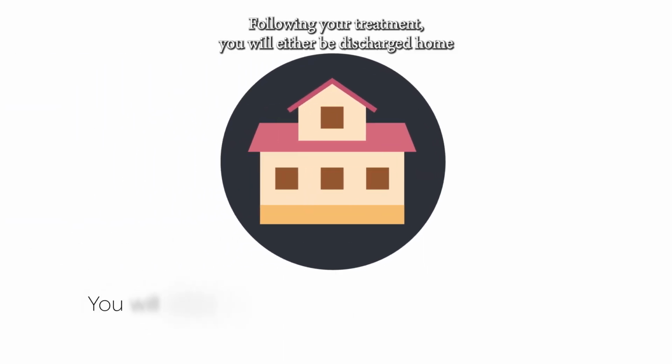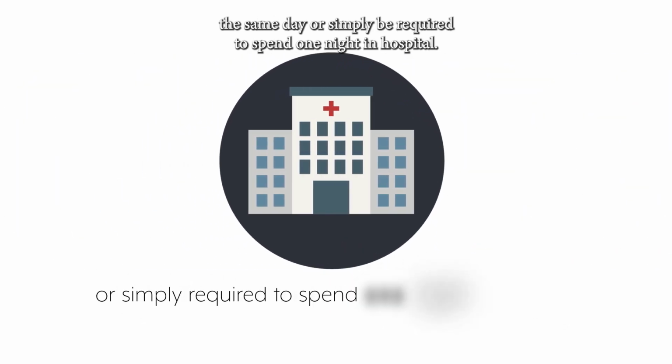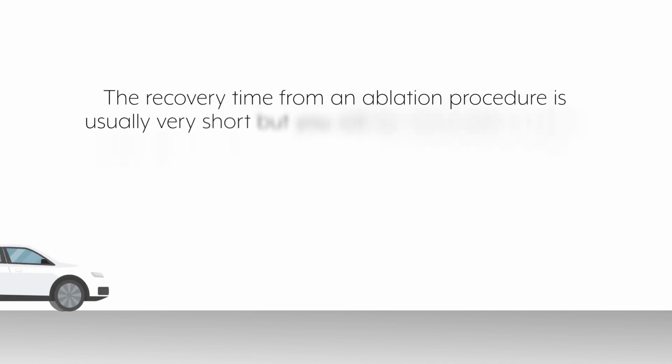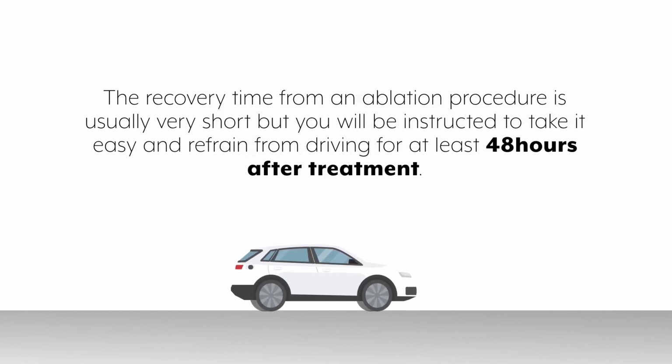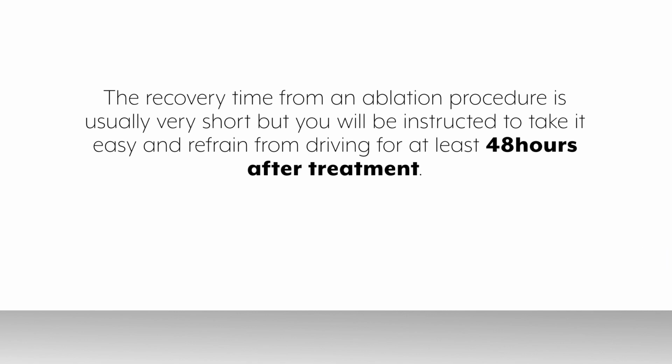Following your treatment, you will either be discharged home the same day or simply be required to spend 1 night in hospital, so it is important to bring an overnight bag with you. The recovery time from an ablation procedure is usually very short, but you will be instructed to take it easy and refrain from driving for at least 48 hours after the treatment.